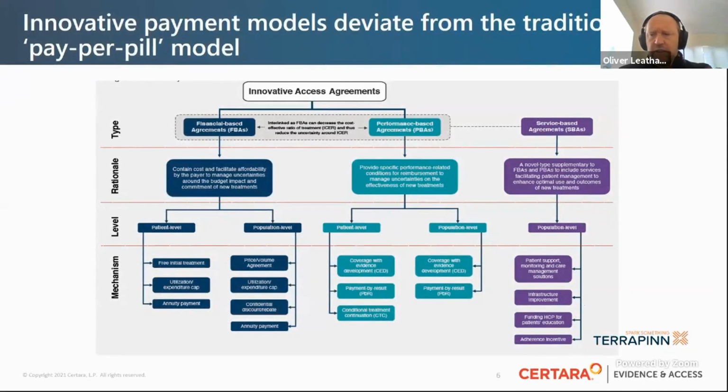So what are we doing? What are we learning? And how are we thinking differently about these things? Well, three main pathways have emerged in recent times. The first is a finance-based pathway, which aims to help contain costs and manage affordability for payers.